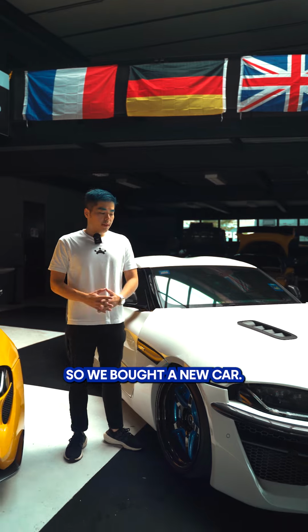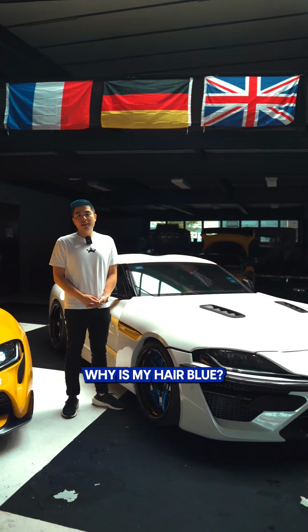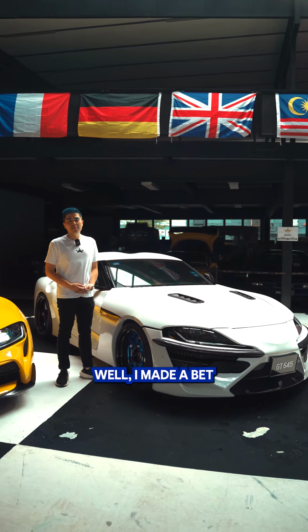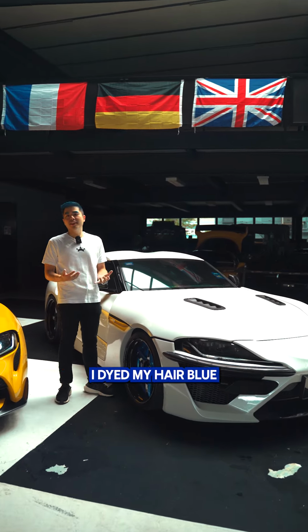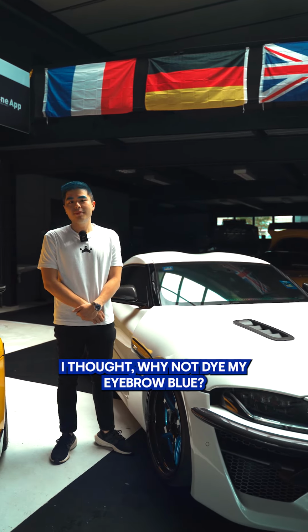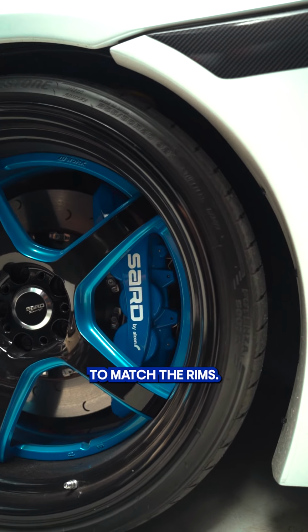So we bought a new car. Why is my hair blue, and my eyebrows? Because, well, I made a bet. If Mr. Chin bought the car, I dye my hair blue. After dyeing my hair blue, I thought, why not dye my eyebrows blue? And that's what happened, to match the rims.